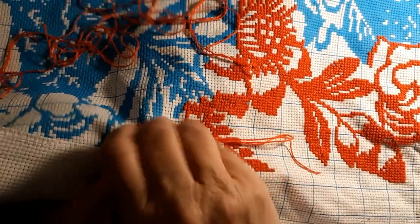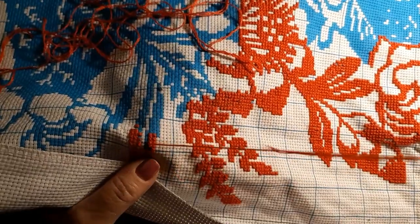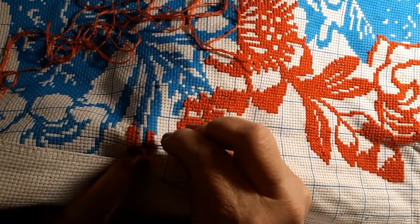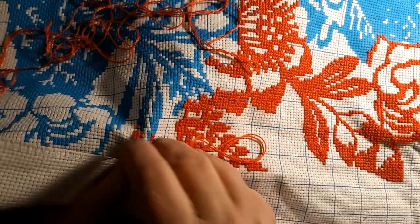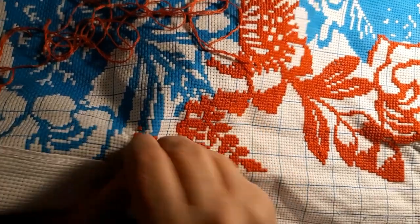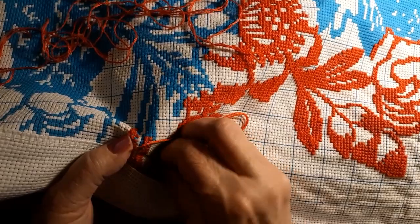But I've had this probably, we'll call it a year. I'm not sure when I got it, but I had to have it when I saw it because it was so unique and different. And I kind of enjoy stitching on these things that are just a single color, I should say, and a single stitch, because there's no back stitching, no French knots, no nothing.